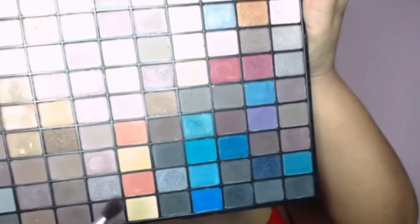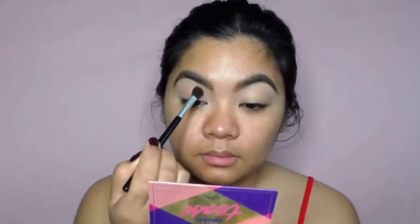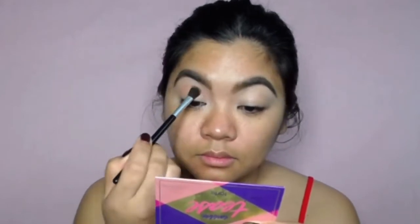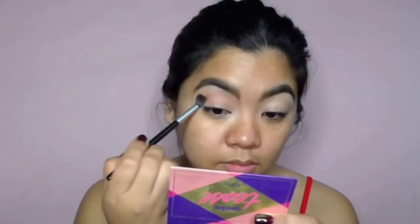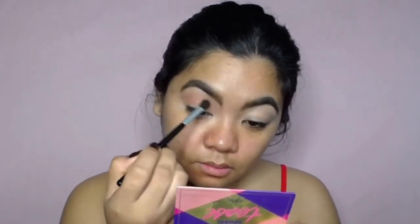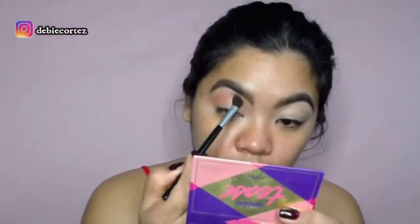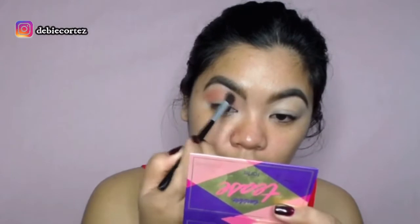So my eyebrows are done and I use my concealer to prime my eyelids. So I'm taking this peachy color and I'm just gonna press it all over my crease. I'm not blending it yet, I'm just pressing the peachy color. So I'm taking more of that peachy eyeshadow to build up the color on my eyelids. So I'm just blending it and blending it until it looks soft.